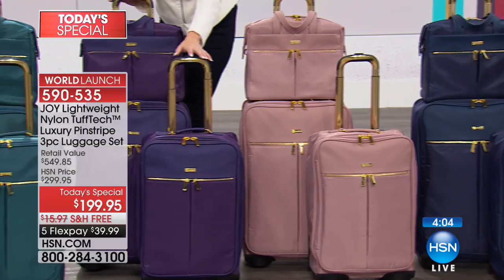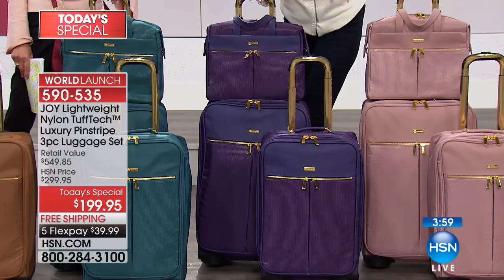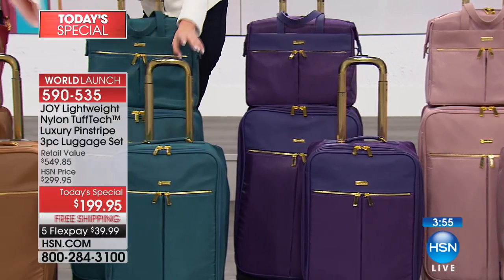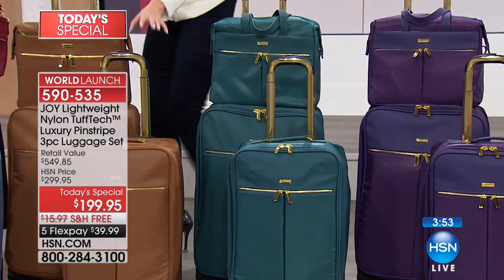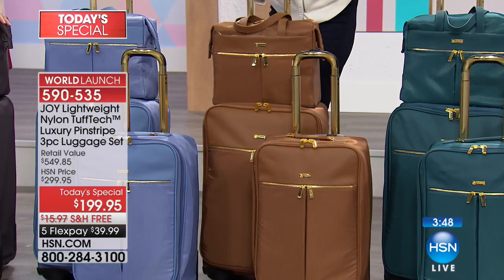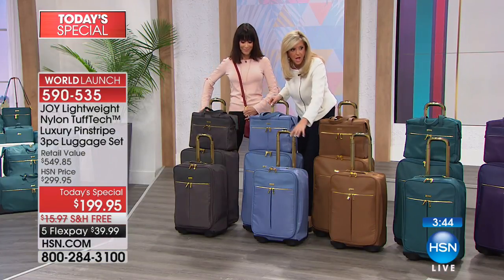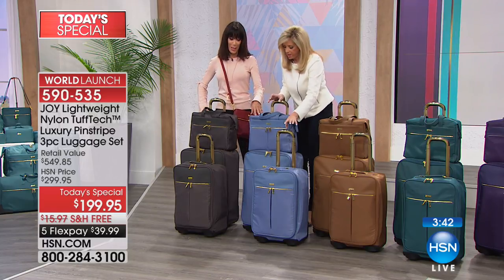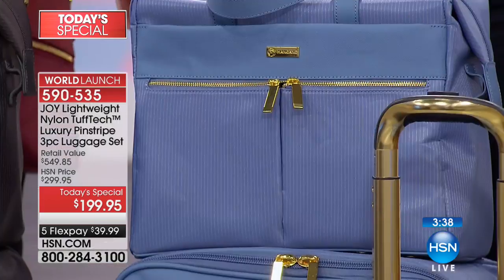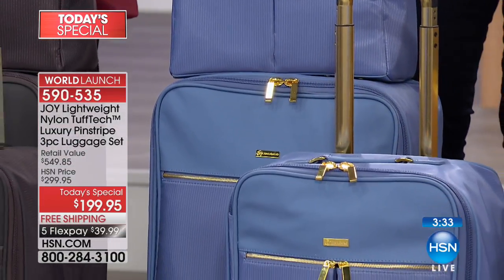The violet purple, that's my branding color. It is the Pantone color of the year. Love it. Deep teal. Chic. This bronze is another one I love, gorgeous with the gold, and I hope you can see this gorgeous pinstriping that almost glistens. So the chambray, there's only 600 left in the chambray. And then the gray, how many in gray?